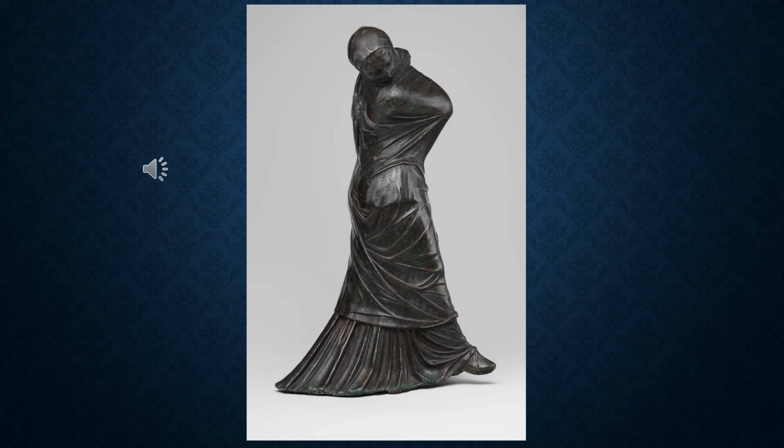The Hellenistic period was the transition from idealism, that is, striving for perfection, to realism, which is portraying the world as it really was, full of emotion.